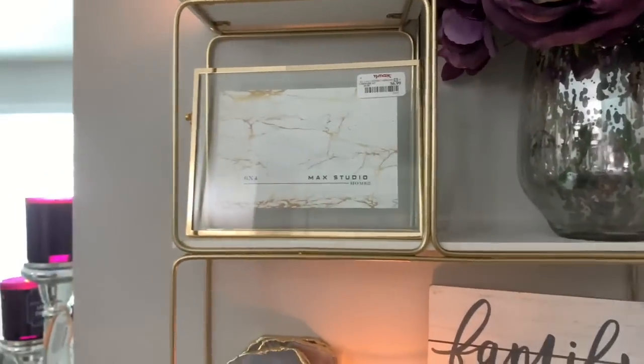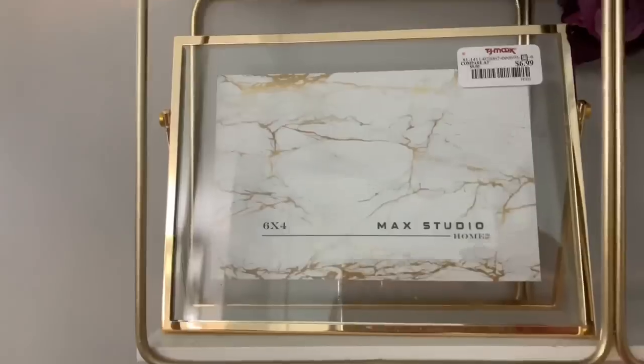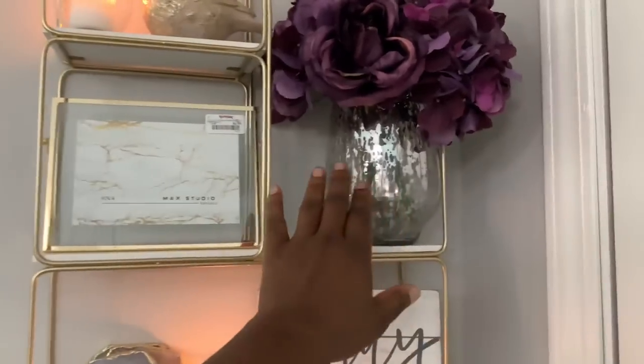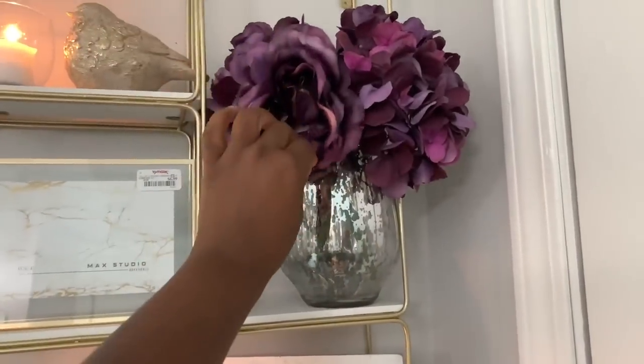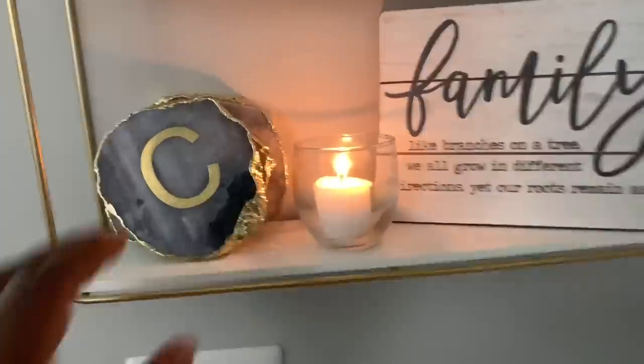I still have the tag on this. Y'all know I'm bad for that, keeping tags on stuff. I need to start taking them off. And what was that? I can't see, I ain't got my glasses on. $6.99. And then I had this little vase on the table. I just went and bought more flowers, put them in here.